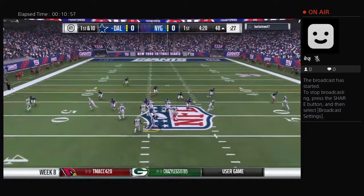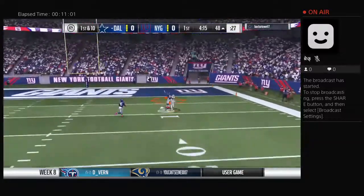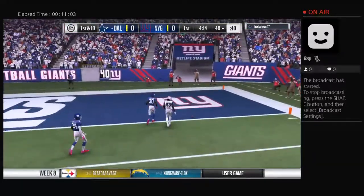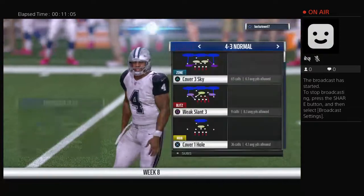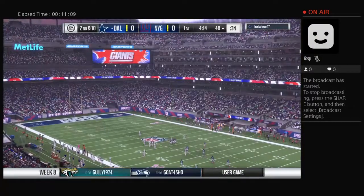On 1st and 10, Prescott going up top. And nearly picked off. Surprising to see a defender of his caliber let it get away, but it does get away and it's second down.